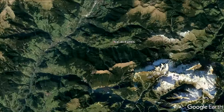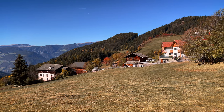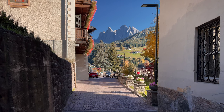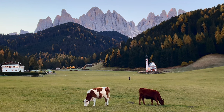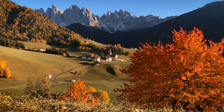Val di Funes is located in South Tyrol, northern Italy. This valley is known for its picturesque villages located under the impressive mountains of the Odle group. As a matter of fact, it boasts some of the most photographed churches in the Dolomites, such as San Giovanni and Santa Maddalena.